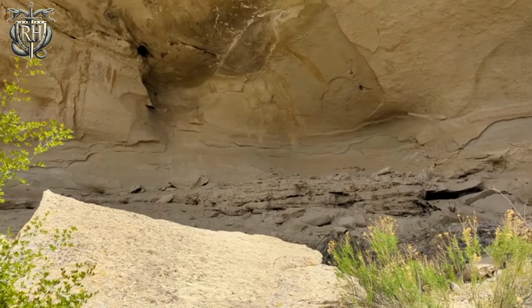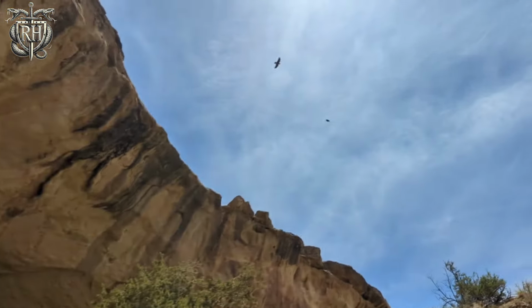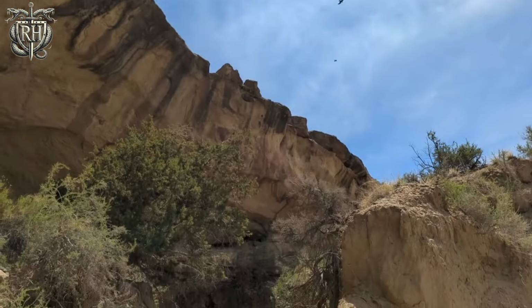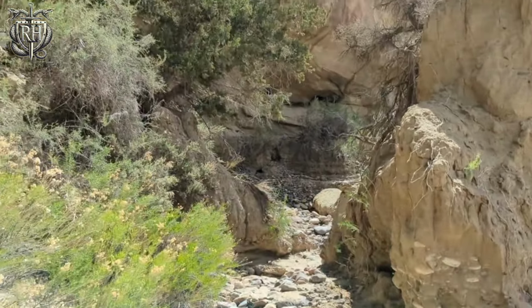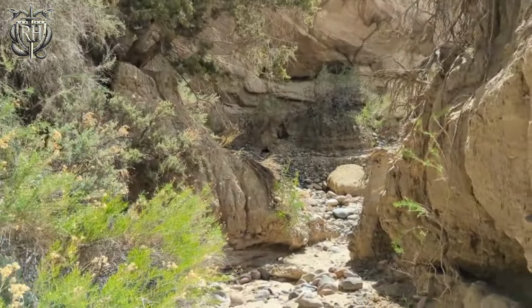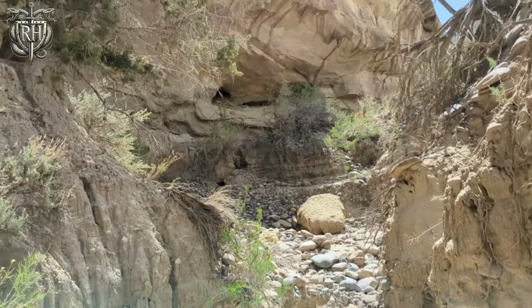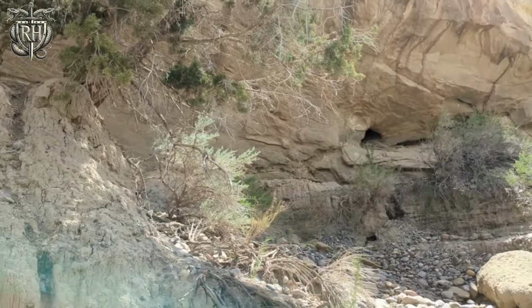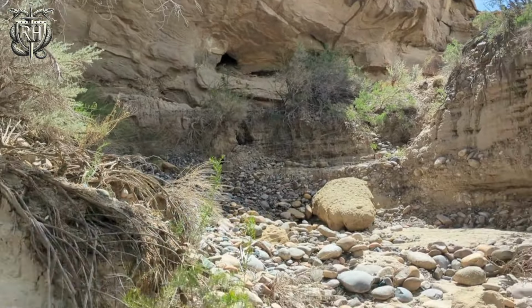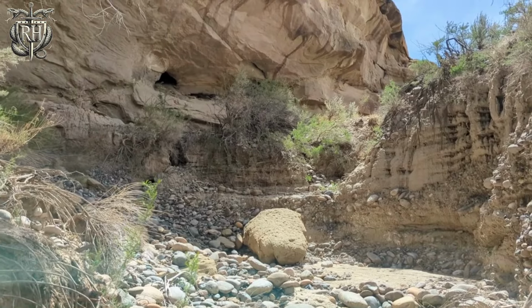And then look at that. This spot up here. What is this? It's a little grotto. And the mystery deepens. What in the world, man, am I experiencing?